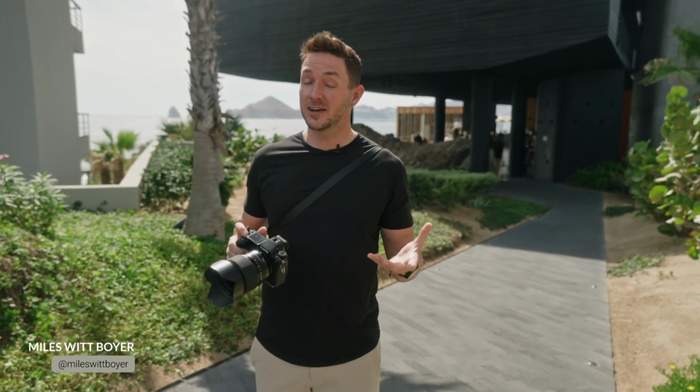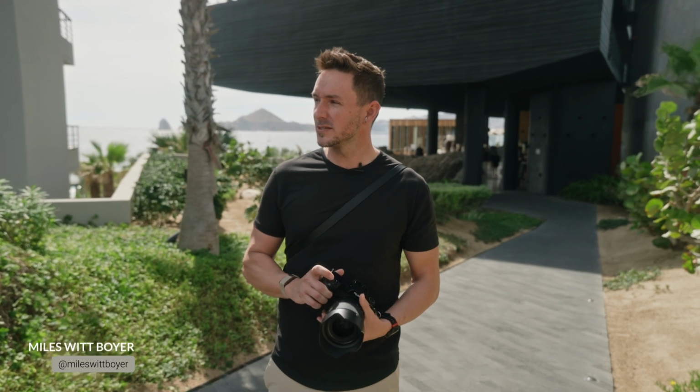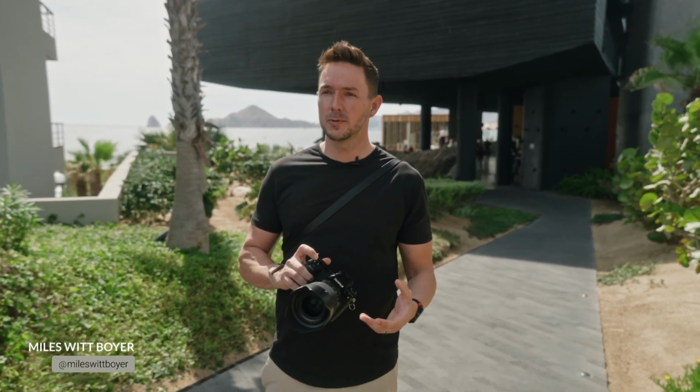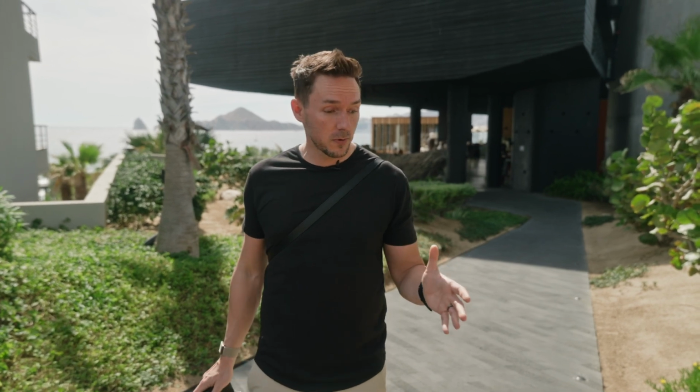I'm standing in Cabo right now at this cool place called the Cape. It's a Thompson hotel, a Hyatt hotel right outside of Cabo. Yeah, we got here yesterday for a beautiful wedding that is actually tomorrow.